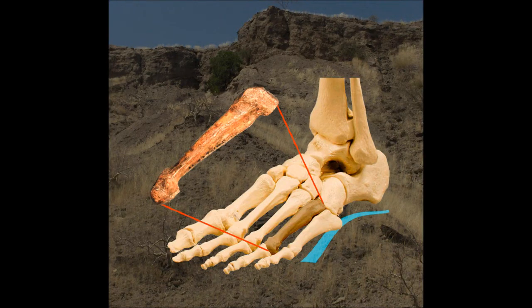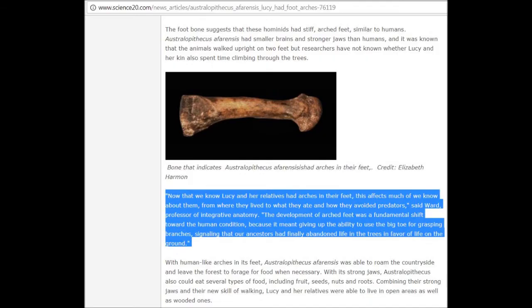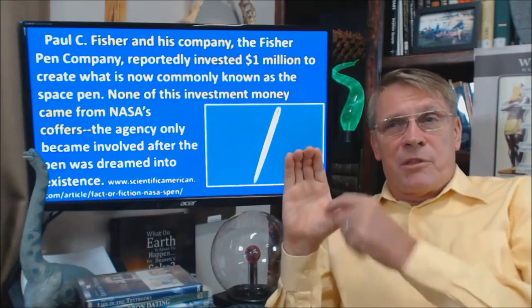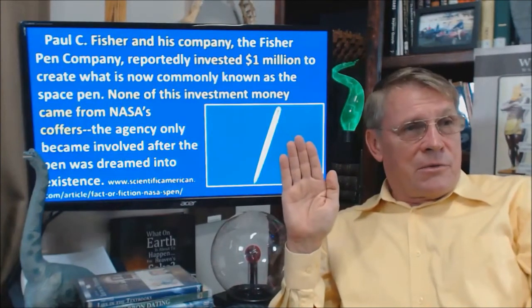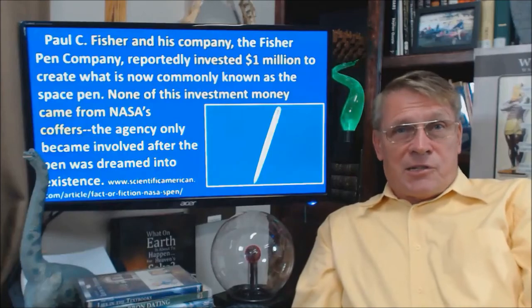Now that we know Lucy and her relatives had arches in their feet, this affects much of what we know about them, from where they lived to what they ate and how they avoided predators. The development of arched feet was a fundamental shift towards the human condition because it meant giving up the ability to use the big toe for grasping branches, signaling that our ancestors had finally abandoned life in the trees in favor of life on the ground. Because they know to go from an ape-like foot where the toe sticks out to the side so they can grab a branch to a human foot from bipedal foot is thousands of differences.